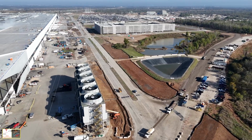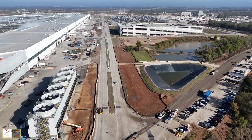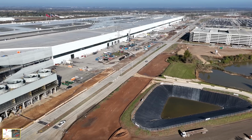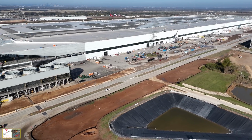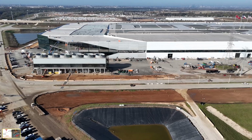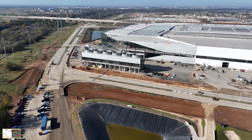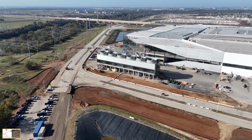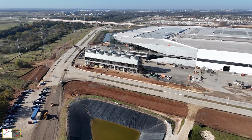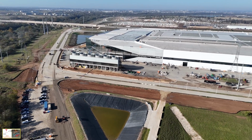Also a nice look across to the east side with that water detention pond and the ground where the new natural gas pipeline was installed. You can see all that graded section and that darker dirt next to the pond. It's also a nice view of the new wall panels and the shape of that glass that will be installed once that is all completed.